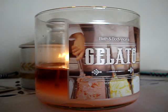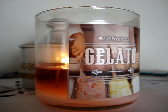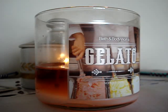I'm not going to take it back to the store simply because it burns like a charm, and I just don't want to do it, so I'm just going to let it burn out downstairs and call it a day. So that's pretty much it for gelato. Hopefully, if it does make the cut to release nationwide, it'll be a lot stronger. But right now, not so much.